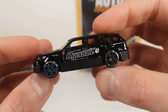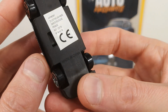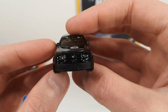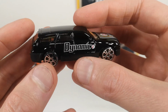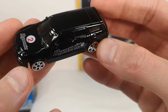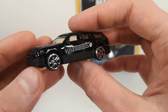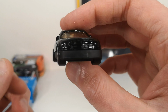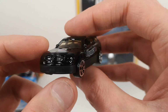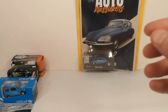This was also €1. This is a Dodge Magnum, unlicensed, made in China. I did some research on who could be the manufacturer of this and was left undecided. It resembles a few Chinese manufacturers' castings, but they all have slight differences compared to this one. So yeah, hard to tell who made it.